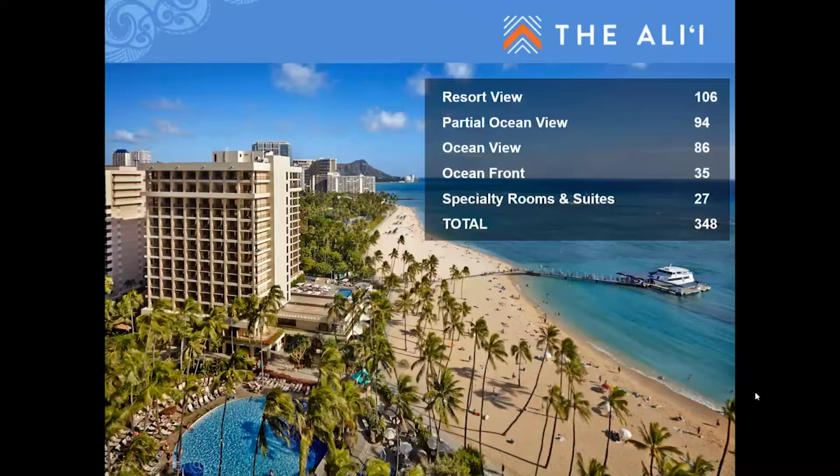So let's talk about Ali'i. So Ali'i in Hawaiian means royalty, okay? So this tower is our exclusive tower. We call this our hotel within a resort experience, okay? So what that means is that the Ali'i has its own private check-in desk. So if you book a guest in the Ali'i, let's just say partial ocean view, they're going to check in at the Ali'i Tower, okay? They also have their own concierge.